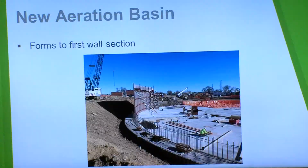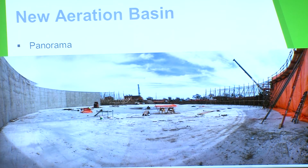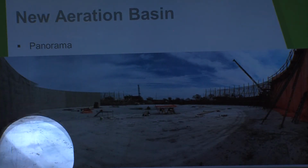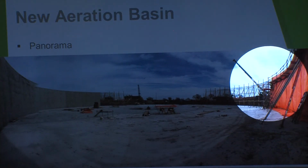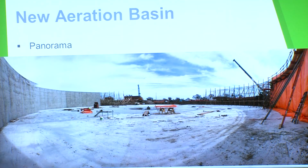And my favorite photo is this panorama view. I'm basically taking a photo there to show you the full extent with my back at one of the walls there. So we're currently working our way counterclockwise around the basin, sort of like this. And next week, we'll be pouring the 7th of 10 sections there. So pretty soon this will be closed up. It's fair to say within the next month.